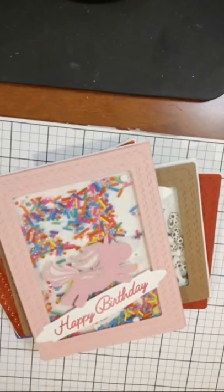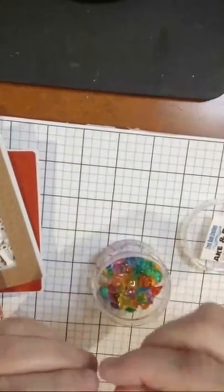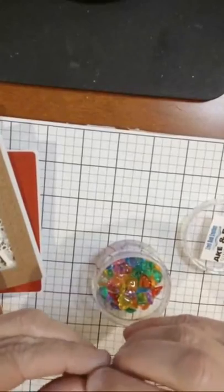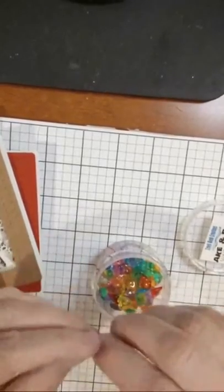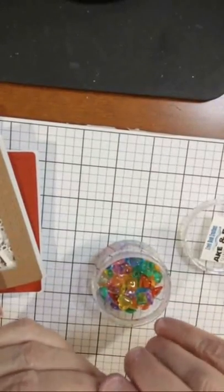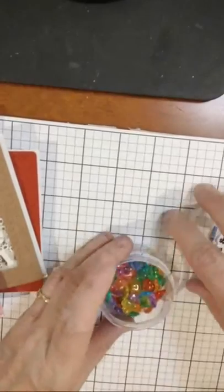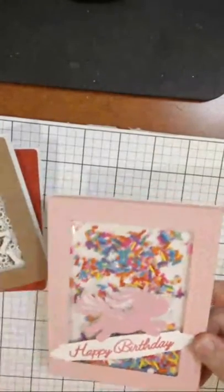Elizabeth, are they flat backed? Kind of, sort of, not really. Let me look. They are not flat backed, but they are not that dimensional either. You could easily put a mini glue dot on them and they would stick. Yes, it does look like cupcake sprinkles.